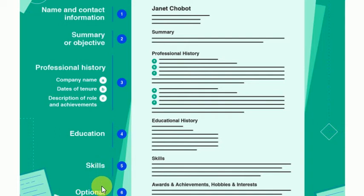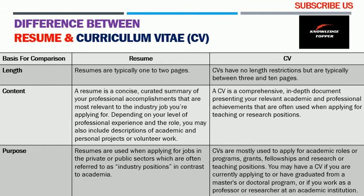So the most important question is when to use a resume versus a CV. If you are unsure whether your employer requires a resume or CV, ask yourself the following questions to help determine the best document. What kind of job you are applying for, the most important question. If you are applying for a job in academia, especially as an educator or a teaching assistant or researcher at a college or university, then you will probably need a CV.